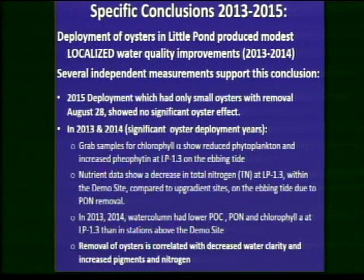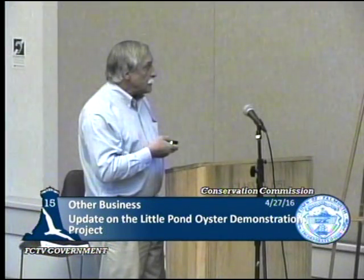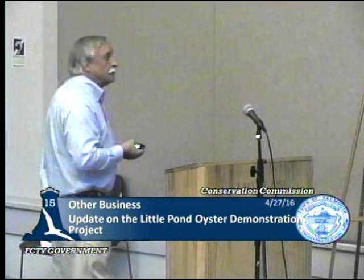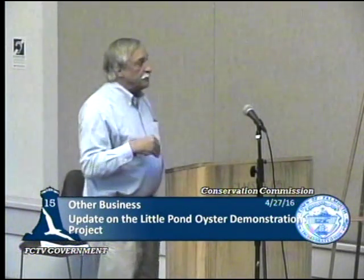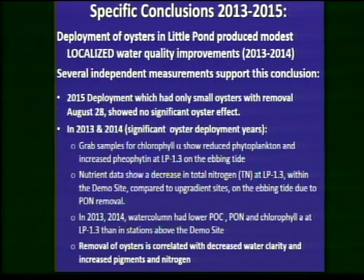So the total maximum daily load is based upon the land use load that goes into the estuary that creates a certain concentration in the bay of total nitrogen. Not of something else, but of total nitrogen. And the critical part was in 2013 and 14, the water column really did have lower POC, PON, and chlorophyll within the oyster area than above, and it declined as you went through in those times when we actually had enough oysters there, we could see the decline.